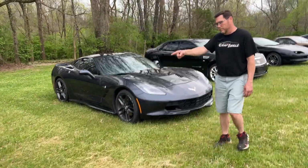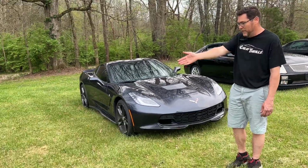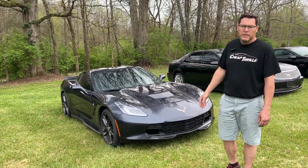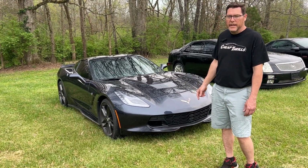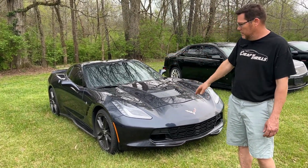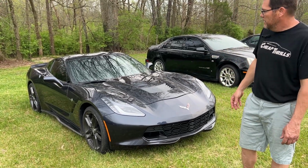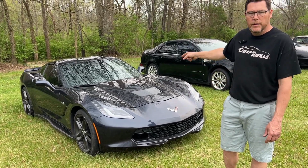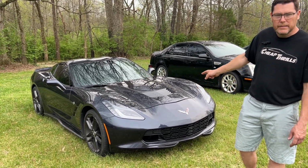So, big disparity from 1978 to 2015. Believe me, driving that one to this one shows you the advancements in the car industry. It's night and day. That one's very raw, visceral. This one's pretty refined for a sports car. So, 2015 C7 Corvette 2LT with a manual transmission. It's a really great car. We'll go into details about that.